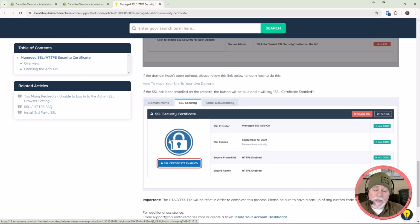All right, so just want to walk you through that because I was kind of wondering, okay, we've got it, now what, right? And this is the now what. You now have your managed SSL certificate enabled. You're pretty much done. You don't ever have to do anything every 90 days. It's now going to be managed by Brilliant Directories. It's pretty much you've done it. You can forget it. All right. You should be good to go now. So want to walk you through how to do that.